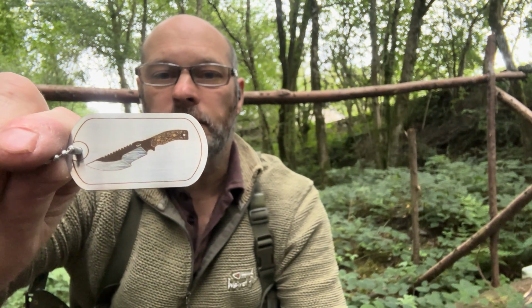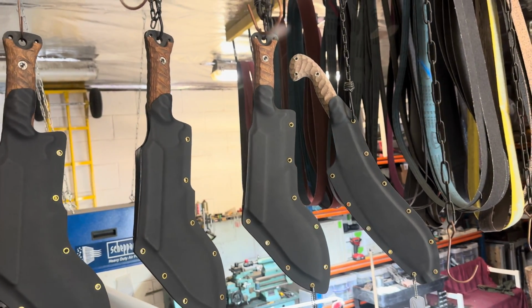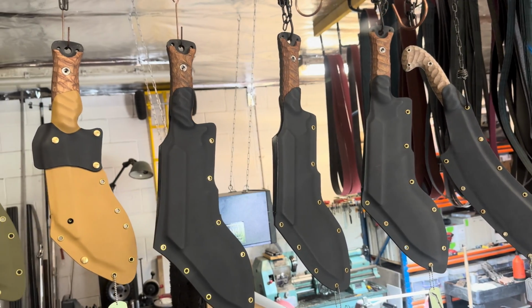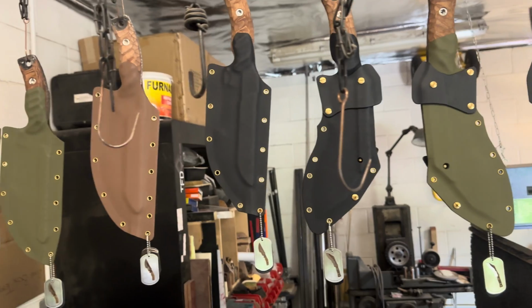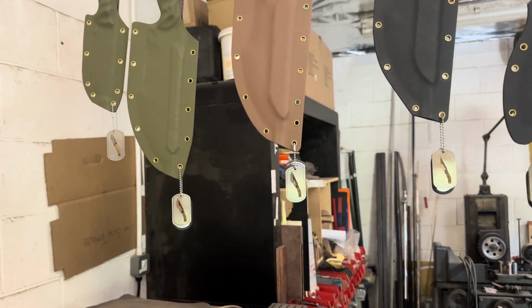And then on the reverse side, you have your model, the materials it's made from, its serial number and the date I finished making it. Here we've got the knives that I've completed, hanging up: a parang, Front Lines, Woodsman, STVs, and a wee Ray on the end. They've all got their tags on.